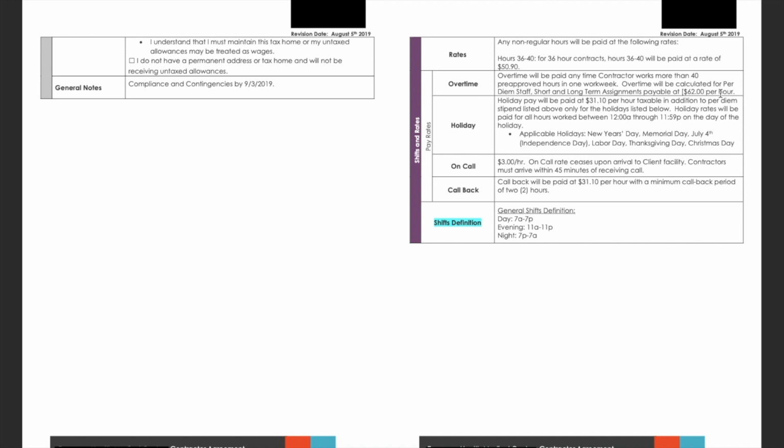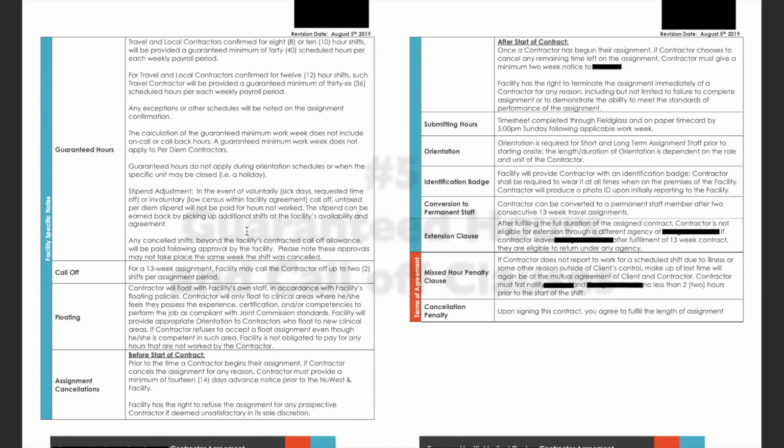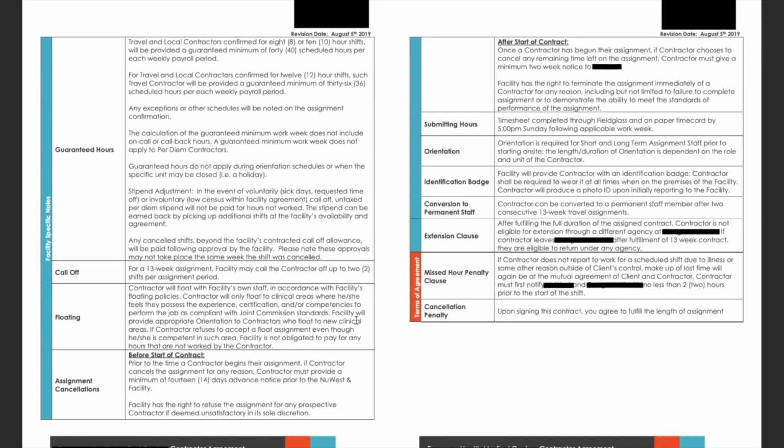Also, make sure you have this little clause in here that says that for 36 to 40 hours, you get paid at a certain rate above your hourly rate. Again, I explain all that in the other video. That's just a checkbox that you guys need to check when looking through your contract. So number five, pay special attention to these guaranteed hours and these call-off clauses. Those are super important and they can make a big difference in your paychecks. And finally, number six, I want you guys to pay super close attention to this floating policy and make sure that what is written here is fair and something that you're willing to do. And that's it. That's as easy as it is.